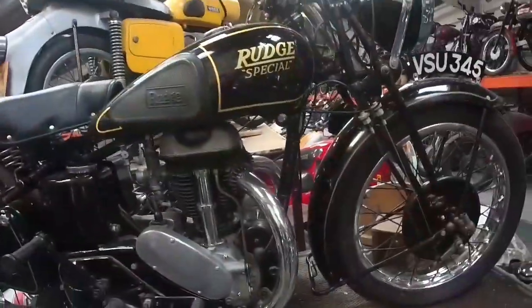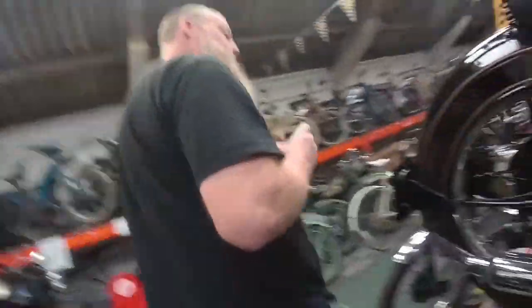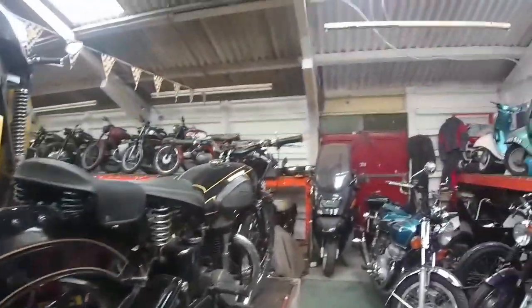What cc is this one then? It's a 500. Lovely little bike, that one. If you look round the other side, there's a handle. That's a handle to put it on and off the centre stand. So that's another innovative idea.